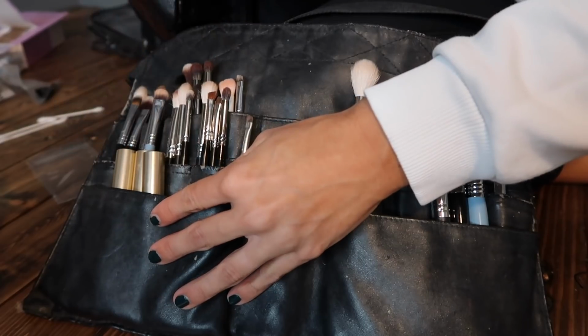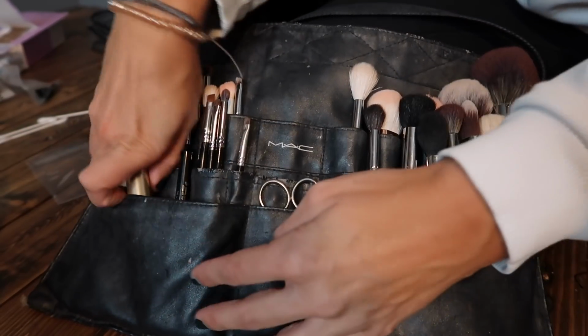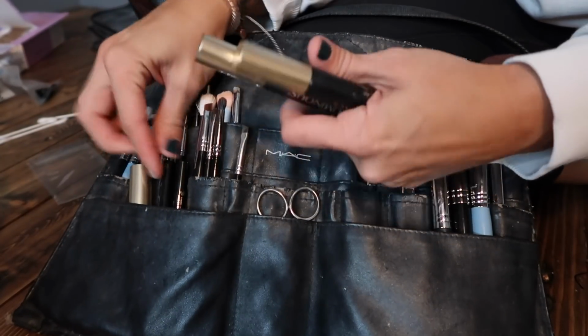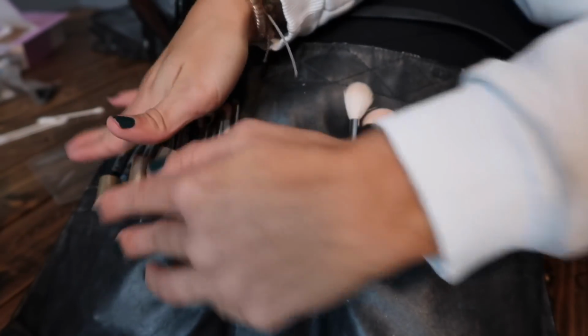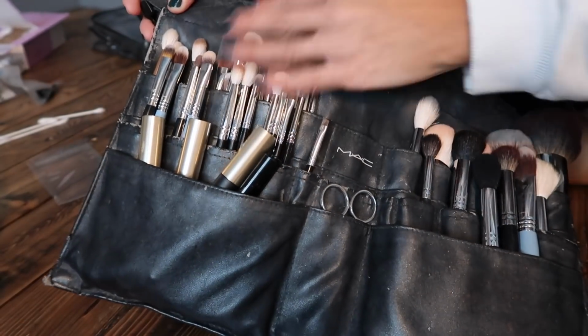And then I have this Stila eyeliner pen, and I actually have 2 of the Stila liquid liners, and then I have all these waterproof mascaras that stay in there. And then I just have my regular brushes. This is my brow brush and all my other brushes.